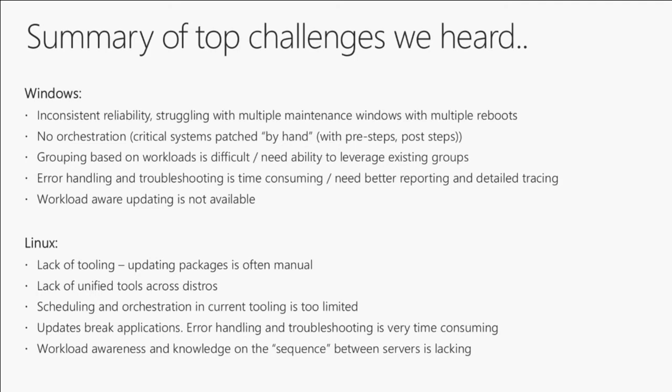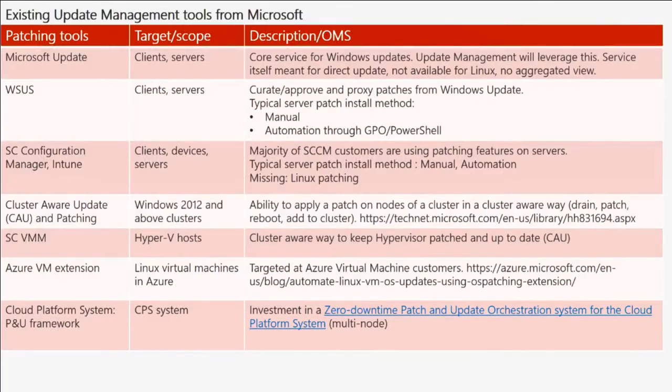Once we heard all these challenges, the next step was that we looked at the existing tools from Microsoft itself, to understand what gaps they have. Are they going to address any of your challenges? Do you really have to come up with a new tool? So we looked at Microsoft Update. It's the core service for Windows Update. Our service also relies on that, but it doesn't have approvals, and it doesn't have a Windows-and-Linux aggregated view.